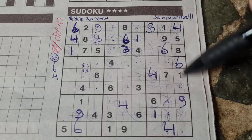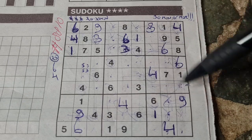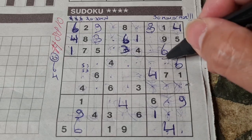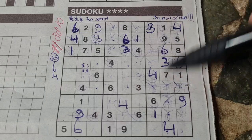1, 2, 3, 4, 5 missing numbers in this big square. One of the missing numbers is 3. We have a 3 in this row, so no 3 in these 3 boxes. 3 in this column. No 3 in those 2 boxes. So 1 box left for the 3 in this big square. Should be there. 3 in this column. 3 in the column next.